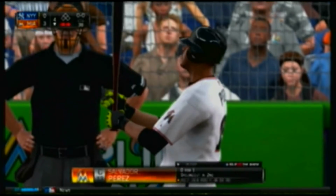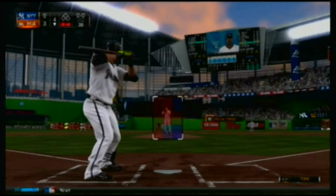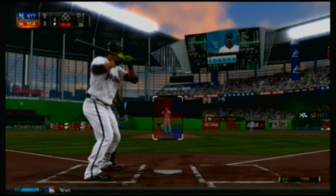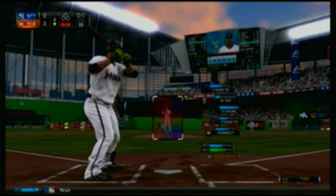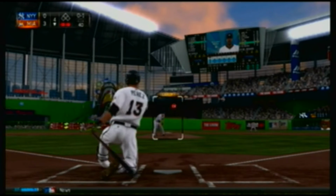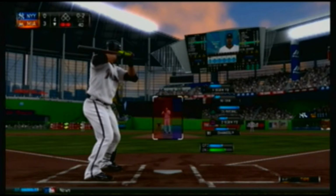Salvador Perez will stand in. He grounded out his first time. Now the first pitch. Oh, and just a miserable effort there. It's 0-1. Whoa, that's a pearl right there. Way out in front as this is yanked foul into the seats in left.